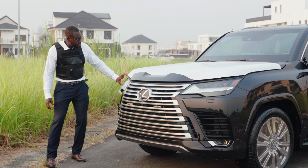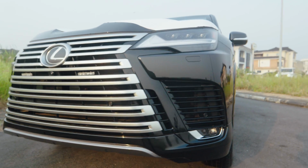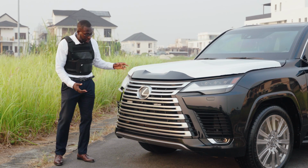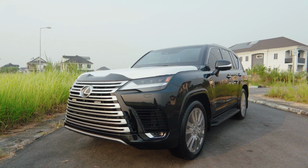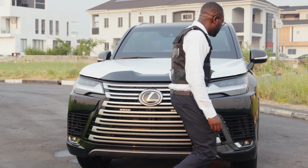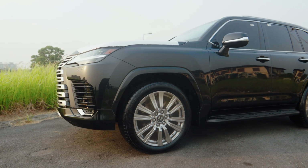Now these are very aesthetically pleasing LED lights. We have our daylight running lights here, and this is just a very smartly crafted headlamp for such a big and imposing vehicle. We've got nice beautiful spoilers here, again for not just air intake but also for aesthetics. We have our Lexus emblem right at the frontage of the car. You have lots of ground clearance here, so in just a second we're going to look under the hood.